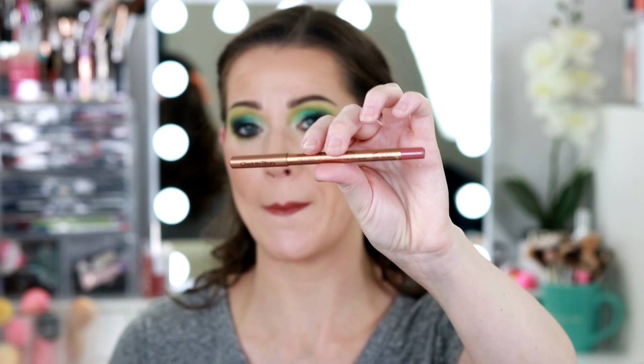For the lips, I used the Charlotte Tilbury Lip Cheat Lip Liner in the shade Pillow Talk 2 Medium to go around the outside, and then to fill in, I used the Fenty Beauty Gloss Bomb Cream in the shade Fenty Glow. What else did I do?